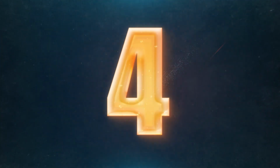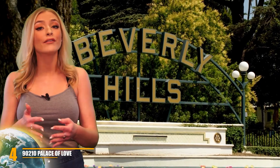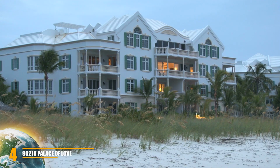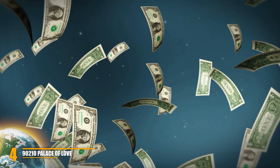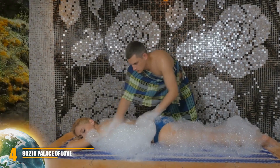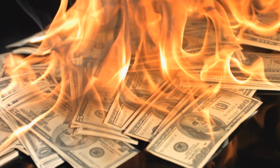Number 4. 90210 Palace of Love. Ever wanted to own your own vineyard, but not exactly able to pick up the sticks to move to Italy? Maybe this lavish mansion in Beverly Hills is just the ticket. Once known as the most expensive home listed on the U.S. market, the 35,000 square foot estate originally had an asking price of a whopping $195 million. When the property, with its 12 bedrooms and 23 bathrooms, as well as a Turkish spa and waterfall, wouldn't sell, the price was reduced by $66 million.